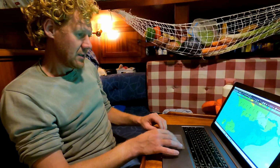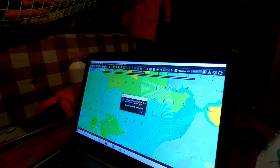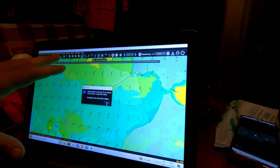Tomorrow we will leave for Madeira. Well, we do it multiple times a week, but the evening before we leave, we always check our route and put in a calculation. So what I've been doing now is I downloaded a GRIB file. That's the weather prediction for the next 10 days.